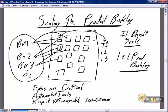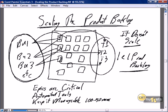So team one may select story number one for their next sprint, and team two, and I'm making this far too linear, but team three is going to pick story number three. There has to be commonality of what the business is expecting, and there has to be commonality of what the teams are going to select their sprints from. And the only way we do that is by having one and only one product backlog. So product backlog doesn't scale. There is a product backlog. If there's one team, we have one product backlog. If we have 45 teams, we have one product backlog.